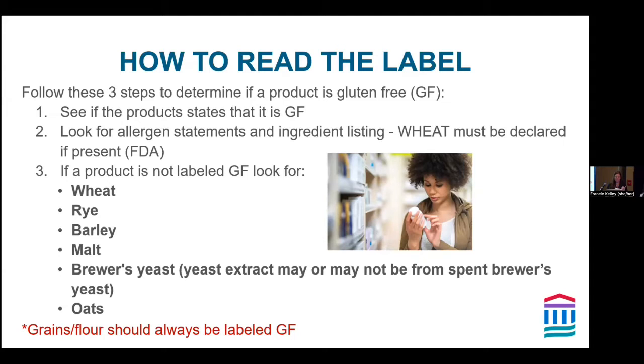Those are, as I mentioned, wheat, which will be listed as an allergen. Rye, barley, malt, because malt is from barley, brewer's yeast, and oats. Oats are very contaminated, so if you have something with oats, it has to be labeled gluten-free. I also always tell people any grain product or flour also has to be labeled gluten-free because it also has a lot of cross-contact with gluten-containing grains.